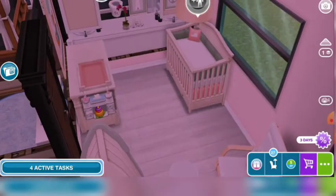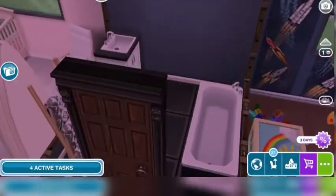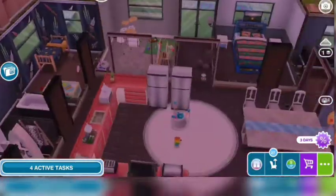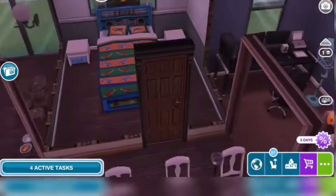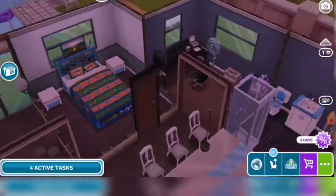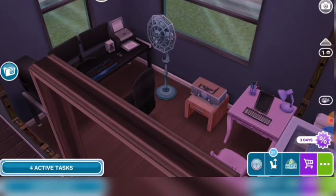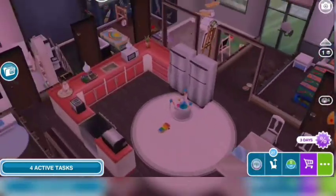We have a little nursery for a little girl, and then you have a family bathroom that anyone can use, and then we have a little boys' room, and then we have a little playroom for the little kids and preteens, and then we have a teenage boy room, and then we have an office for the dad to do his work or the kids to just play on their, you know, electronics.